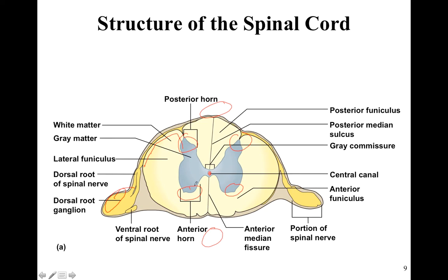These funiculi, or singular funiculus, we'll talk about more, and it's in a table. But we've got posterior funiculi and these anterior funiculi, and then these lateral funiculi. Okay, so the posterior, anterior, and lateral funiculi. And these are just areas of the spinal cord where specific tracts of nerves are running.